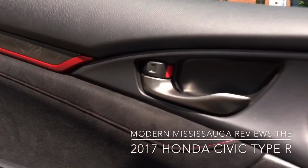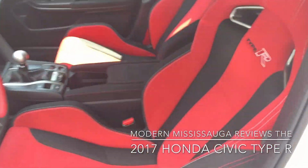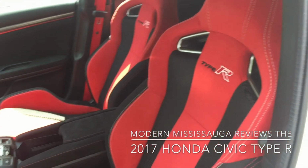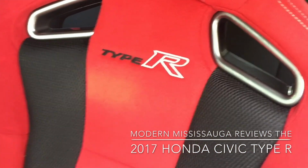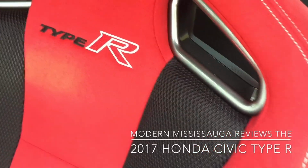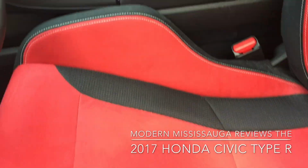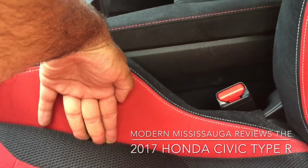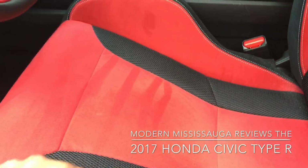So I'm just going to jump out of the car for a sec, show you the door, show you some grass and the pavement, and this gives you a better look at the actual seats, driver's seat and the passenger side seat. They're beautiful red, with the Type R badging emblazoned into it. Contrast of cloth and faux suede. There are those little handles. Huge side bolsters. That's a better look at it right there. It's nearly my whole hand at the actual thigh support, and I love that. It keeps you in place.